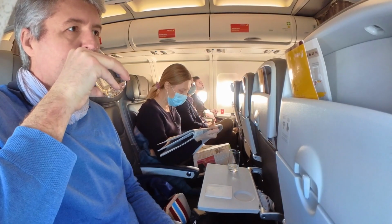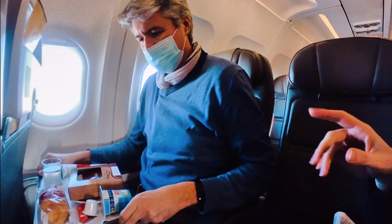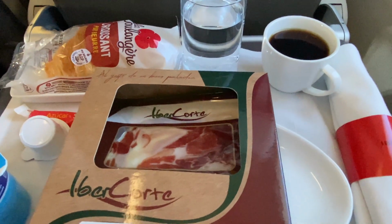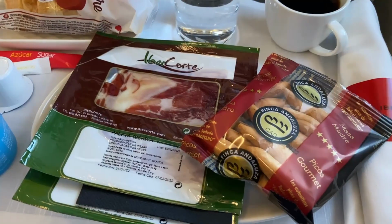After departure, we indeed did get an apero, and the breakfast was served promptly. A very Spanish breakfast, I would say, since it came with Iberian ham. It was very tasty and very greasy.